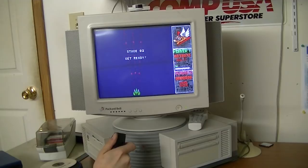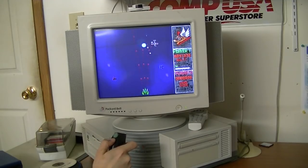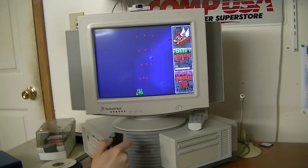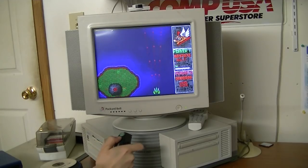I think we'll do one more level. Pretty sure this is mod music playing. And that's mod, not mom. Although I'm sure your mother could be a great musician if she put her mind to it. Gotta watch out for those volcanoes, or as I like to call them, volcanoes.